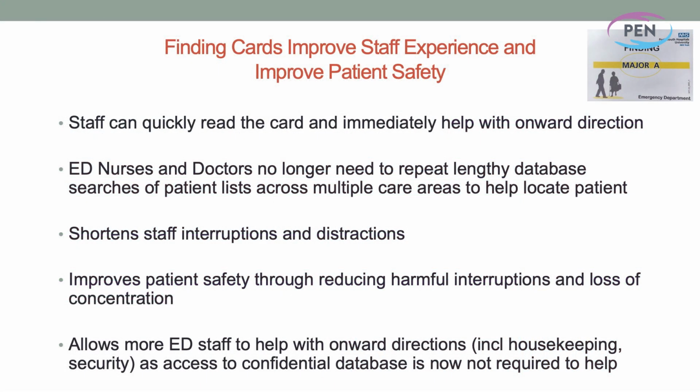We also, by using the finding cards, have improved staff experience and improved patient safety. Previously, when a lost relative understandably needed to interrupt me to ask for directions, I would need to find a computer, log in, search through all the patients' lists to find out where their relative was. And that interruption each time took a couple of minutes. Interruptions are recognised to be a harmful factor in patient safety. Interruptions contribute to loss of concentration, drug errors, and delays in treatment. So anything that can reduce interruptions to staff is really welcomed.